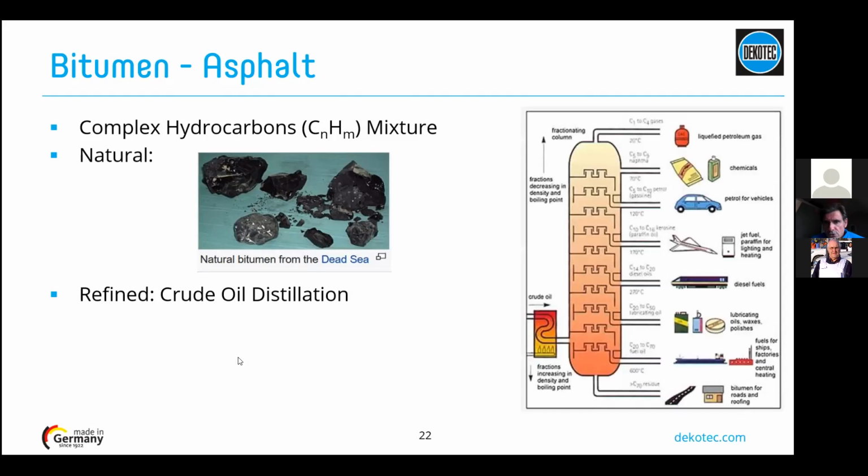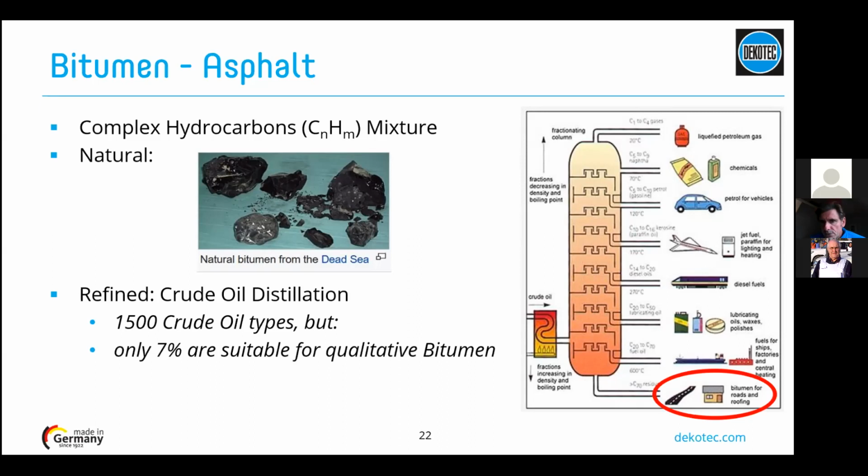Crude oil is heated and then introduced in this distillation tower. The products on the top are the light products, for example the gas here, and we have different fuels for different applications: cars, airplanes, diesel, locomotives. On the right bottom of the distillation tower, we have the heaviest material, which is in fact the asphalt and the bitumen. Worldwide there are about 1,500 different types of crude oil, but only 7% of those types are suitable for a qualitative bitumen. So we already have a quality issue from nature. It's very difficult to know what is the right composition of bitumen to be qualitative.